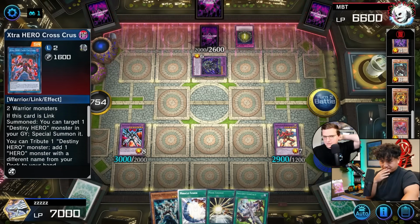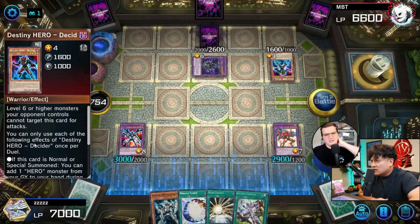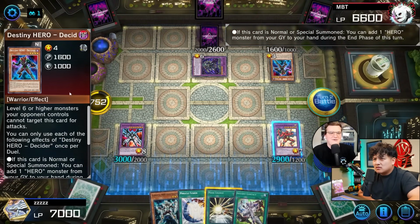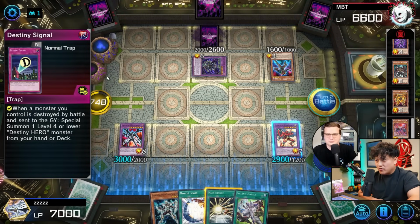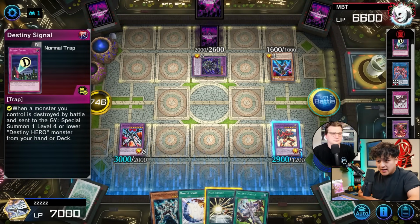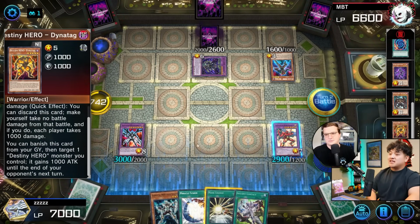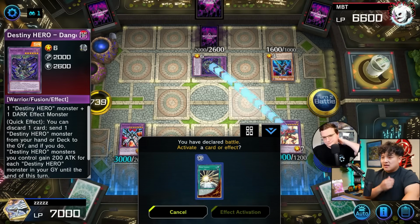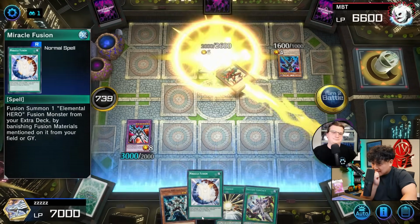I'm going to summon Destiny Hero Decider. What does Decider do? When summoned, I can add a hero from my graveyard to my hand during the end phase of this turn. You're in the end phase of this turn. You have to add a hero. You already used your Mally here. And what does Dynatag do? Imagine we're going to target one of these heroes. He's 1,000 attack. Yeah, he's a big boy. So I'm just going to attack this. Nothing really hard there.